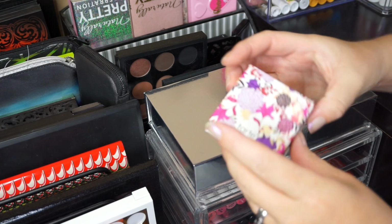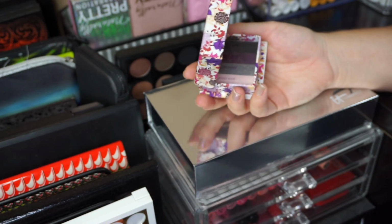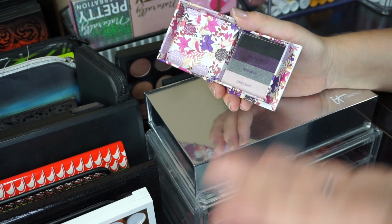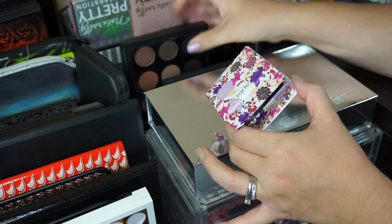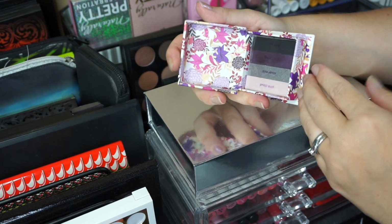First, I'm going to start off with a few palettes that I found for my high-end that I have in a different drawer and I forgot about. A palette to me is anything that's like a grouping of shadows. It could be 3-pan, 4-pan, whatever. There are definitely large palettes like this, but I just want to keep small shadows as small shadows, and palettes as palettes.